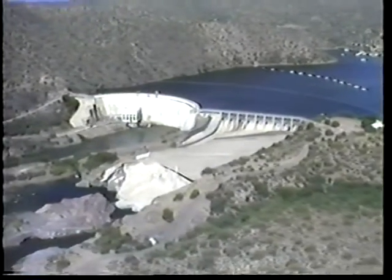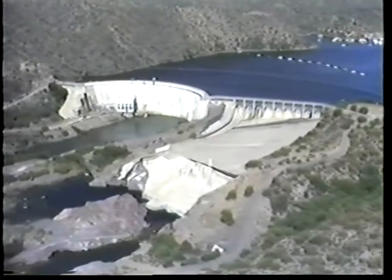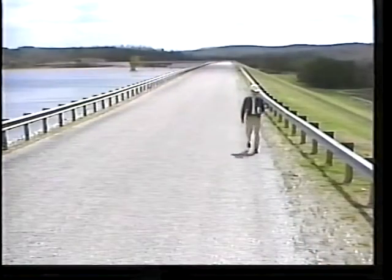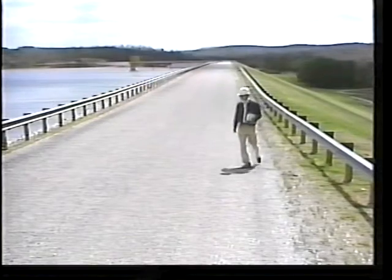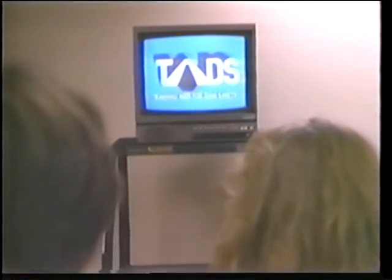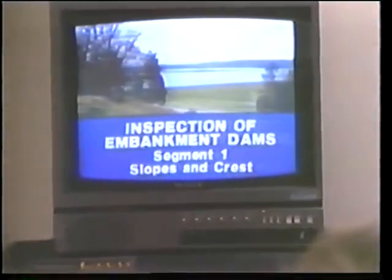The Bureau has constructed or rehabilitated about 480 dams and dikes and more than 30,000 miles of carriage and distribution systems. Safe and effective operation of these facilities is a continuing concern. To assist in training dam inspectors, the Bureau is producing a series of video training courses that provide complete background on inspection of dams.